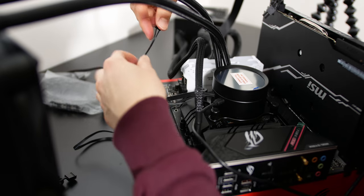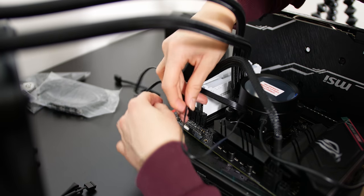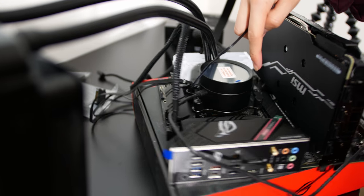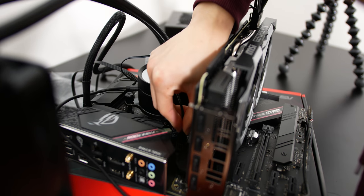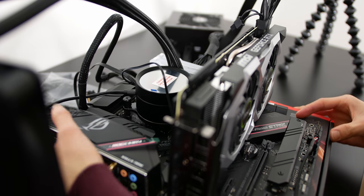And this cable plugs into the pump header. Should be somewhere here. Oh, okay. AIO pump. It should say AIO pump on the motherboard. Let me just zoom in a little bit later once I plug this in. You know, it would be a lot easier if I had two cameras or if I had the money for two cameras. So yeah, we have to just use what we have.